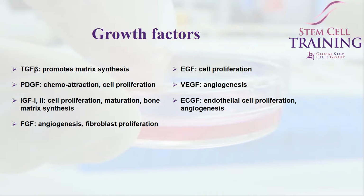Some of the growth factors include TGF-beta, which promotes matrix synthesis; PDGF, which has chemoattraction and cell proliferation; IGF, which is responsible for cell proliferation, maturation, and bone matrix synthesis; FGF, which is responsible for angiogenesis and fibroblast proliferation; EGF, which is responsible for cell proliferation; VEGF, which is known to enhance angiogenesis; and ECGF, which is an endothelial cell proliferation as well as angiogenic factor.